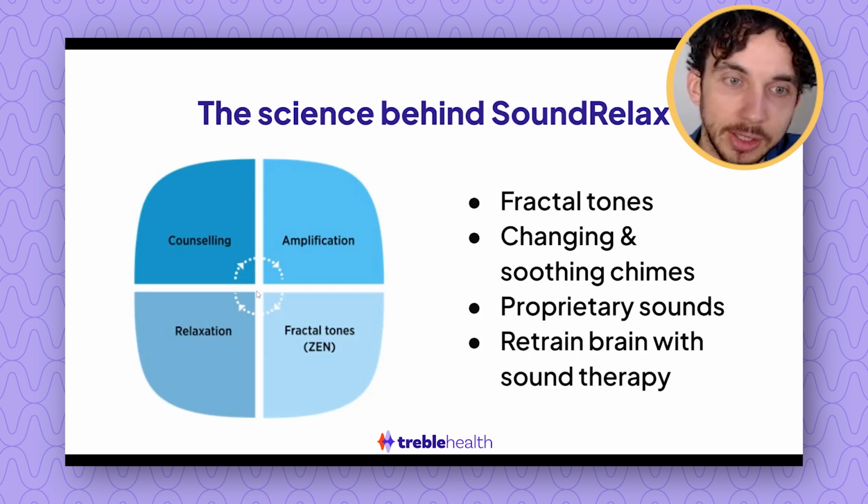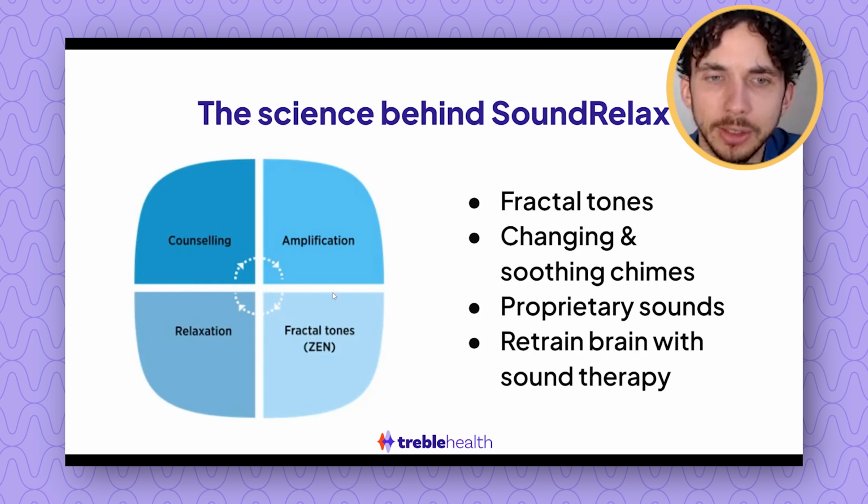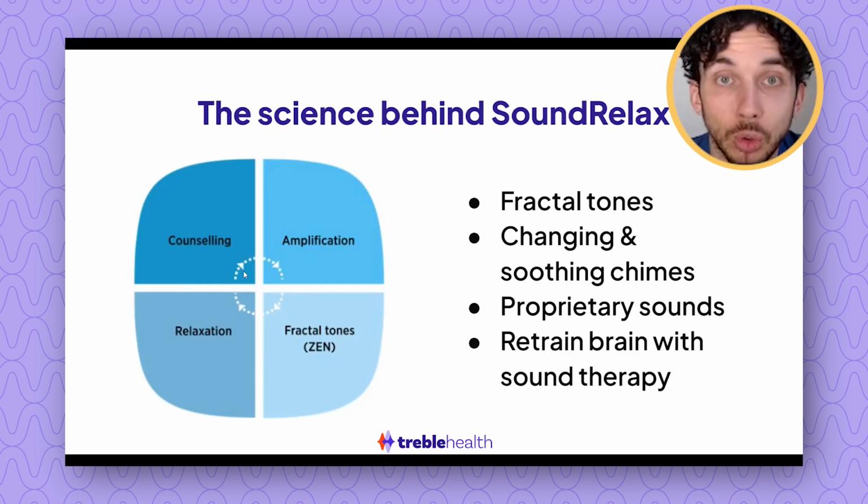On the left of the screen here, you can see the basic theory behind the science of SoundRelax and overall tinnitus management through the Widex devices. In the bottom right, there's something called fractal tones, and this is what we just described here. On the bottom left, stress reduction and relaxation. On the top left, one-on-one counseling and coaching from an audiologist, for example, one who's on our team at Treble Health. We focus on getting out of the anxiety, stress, tinnitus, fight or flight response, and instead having accurate thinking, having structure, having a plan in place, having the ability to be proactive and have some control over tinnitus.